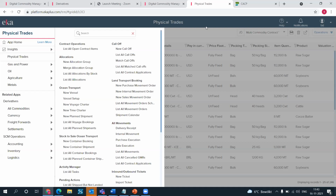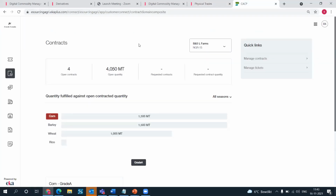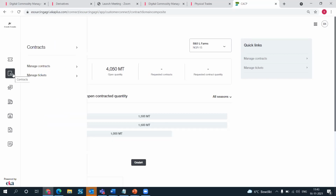Now, what happens to the supplier? The key benefit here on the sourcing is for the supplier to be able to view all of this in a more automated manner. This is the supplier's view. A supplier basically has access to all the information that they have been interacting with the company for. For example, they could be managing all their contracts, and tickets, which are effectively all their trucks and logistical movements. They're also looking at all the prices and limits.